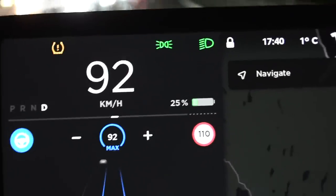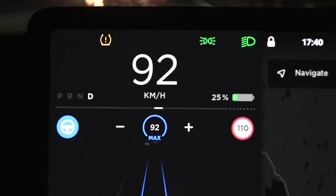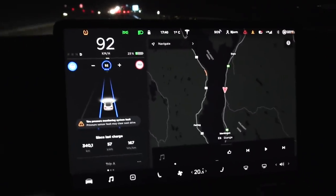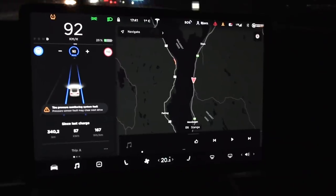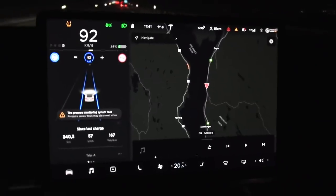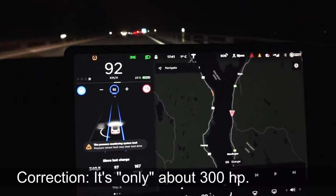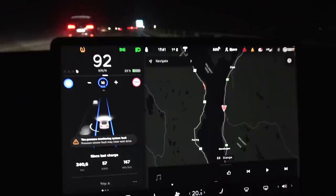I'm going to zoom in so you see better. Look at the power limit. What? I see now why Model 3 performance owners are pissed, because they buy performance because they want performance. What happens then? You are nerfed down to 136 kilowatt. You're nerfed down to TDI levels. Actually, no, wait. This is way more than diesel. Diesel is way less than this, okay? But you get only about 200 horsepower now, instead of 300 or 350 at least. That sucks.